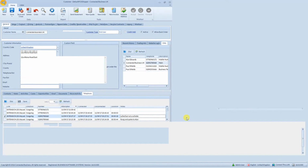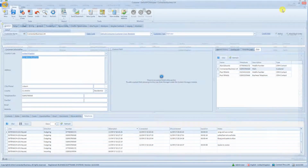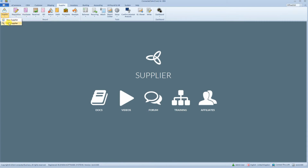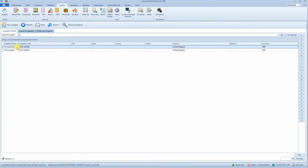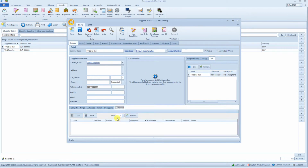If I maybe make that a little bit bigger so I can see the information. I can also add a note, rang and was sorted, and I just save that so that stays on that forever. So I've got my dialing out here. Also, we've got it in the supplier. Again, we've got the dial screen in here, so not a big problem. And I've also got a history.